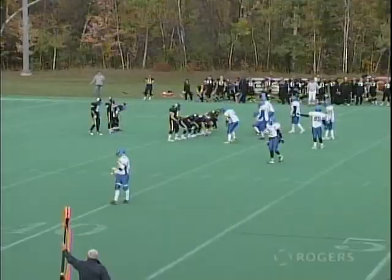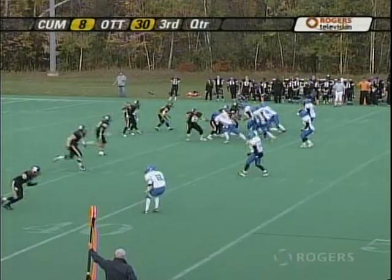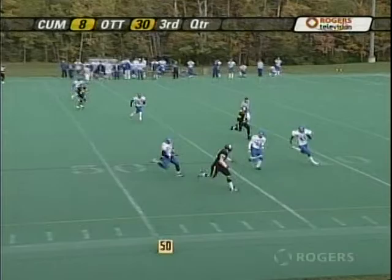Beeler in the shotgun formation at 2nd and 8. Hurley here in the third quarter for the Sooners. Beeler takes the snap. Looking deep, throwing it up top. He's got Delahunt, he's got the ball. Delahunt tries to break it back and he's going to get out of bounds around the 43.